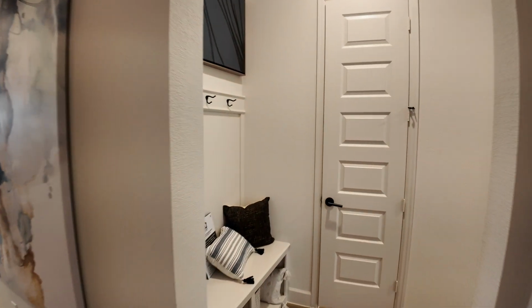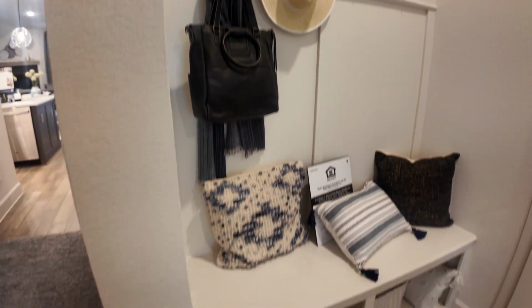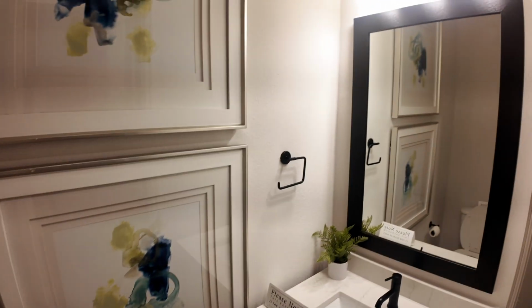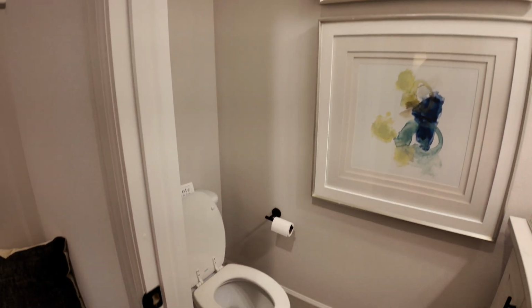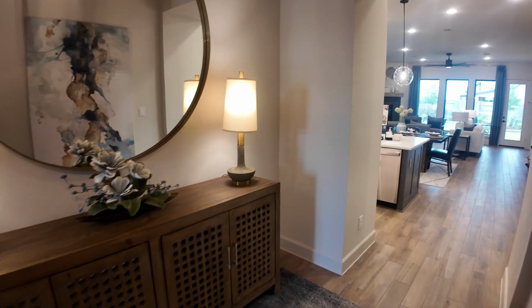Okay, so over here, you're gonna have kind of like your nook area where kiddos can put backpacks, coat hangers, shoes right there, whatever it is that you need. Powder room down here. So again, plenty of space in this house. I feel like they perfectly utilize all the 2,696 square feet.